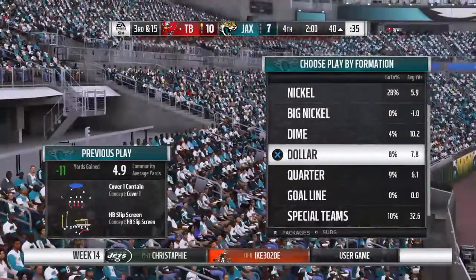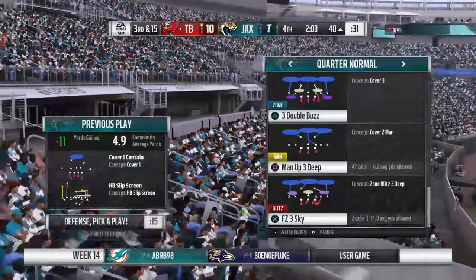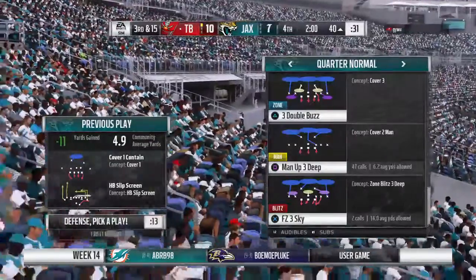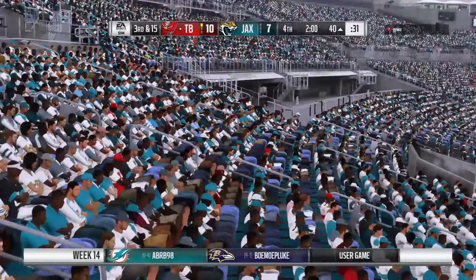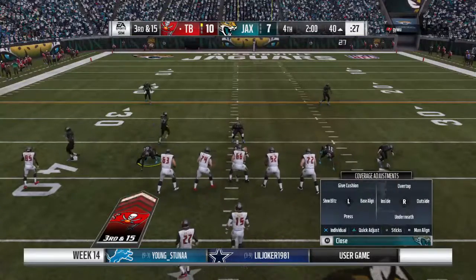Time for a break. We're back to see what happens after this. So a tough spot for Kaiser. The sack, and now it's 3rd and long.